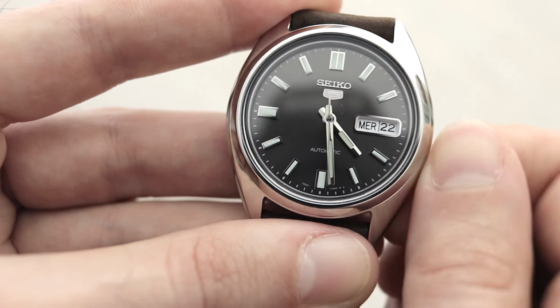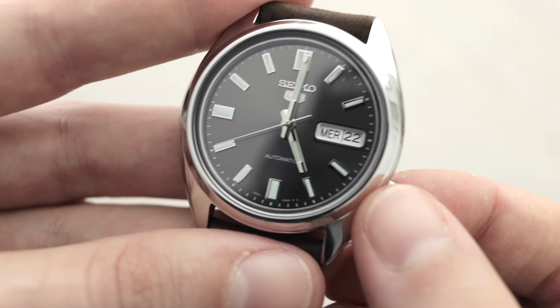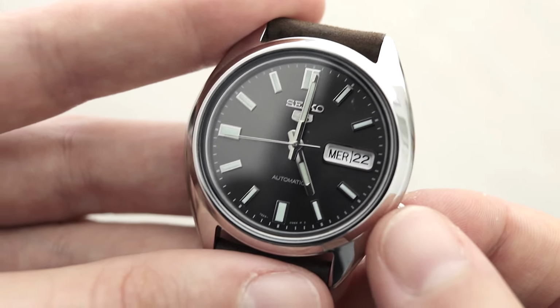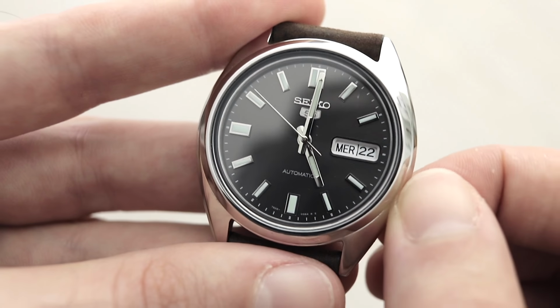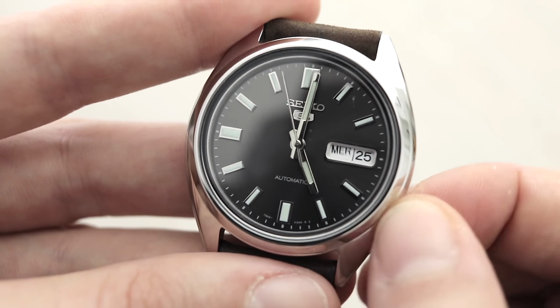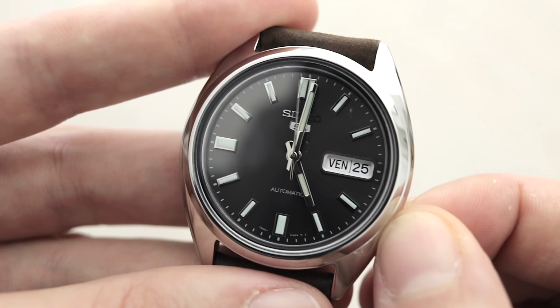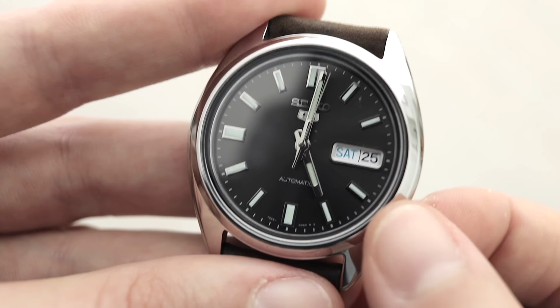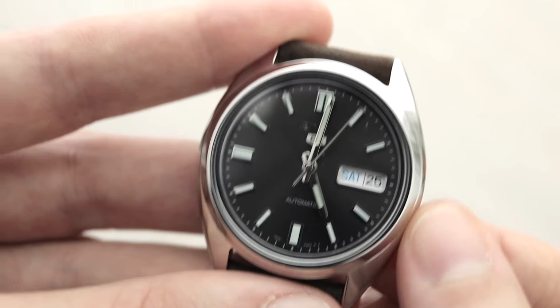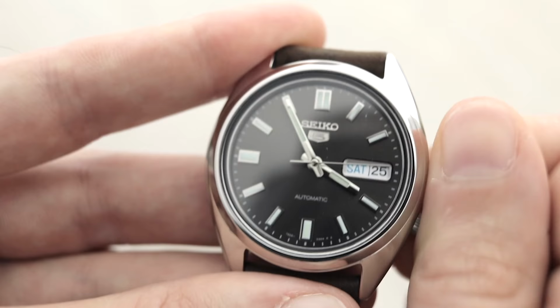So I will do that. Let me go back to the first position, and we said Saturday the 26th, but because I want to go to 1:30 a.m., actually I'm going to set the day and the date one day before that. So let's set it to the 25th and to Saturday, which is right there, okay? And then I go back to setting the time and I go all the way to 1:30 p.m. So I'm only going to hit noon right now, and I continue.